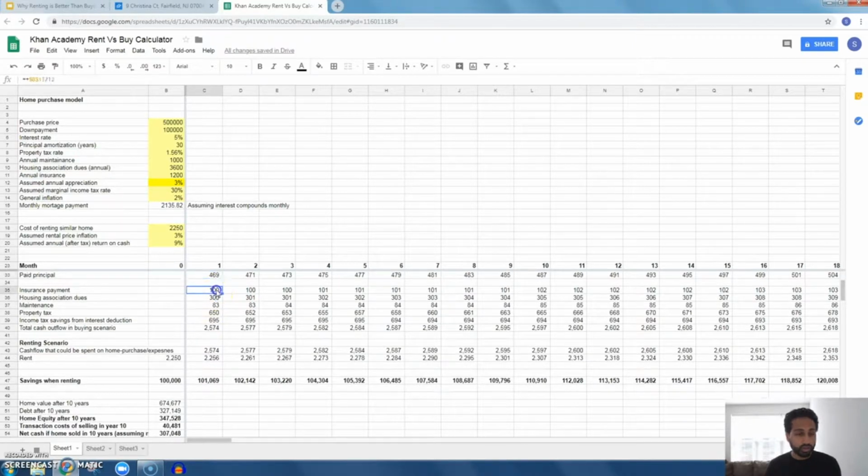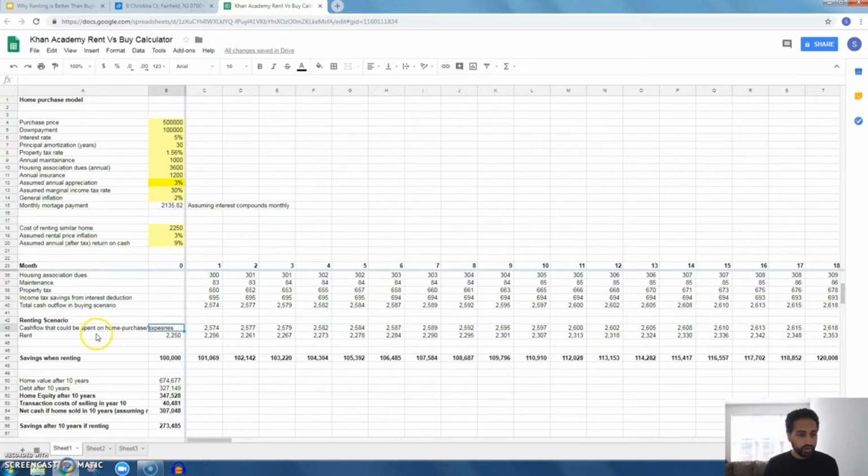We go down here. Insurance grows at 3% per year. Housing association dues grow at the same rate. Maintenance. These are all the expenses associated with owning the home. Income tax savings from interest deduction. I want to just take a look really quick here. What does the first 12 months look like? Sums to 8,033. Oh yeah, of course, 8,033, which is what we put in. When this gets to be above 10,000, you stop getting that benefit at 10,000. So this is also conservative, right? This is also working against me, because it's assuming you're going to be able to write off more than you can. Okay, just want to put that out there. Cash flow that could be spent on home purchase expenses.